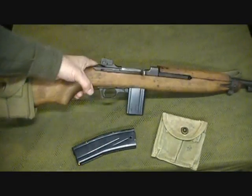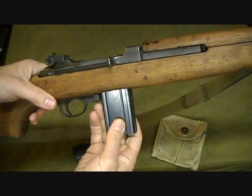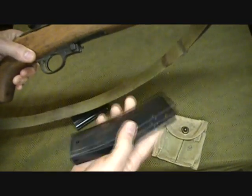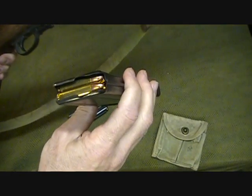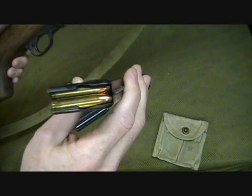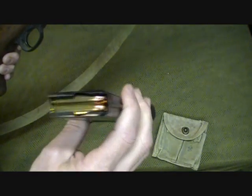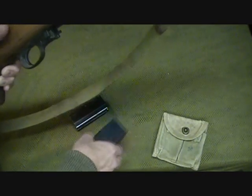Now, this is an M1 carbine, and it has the 15-round box magazine, which right here is the release, and it can also take the 30-round magazine as well. Here you can see the straight-walled cartridge. The .30 caliber has been called underpowered, but it did exceed most of the submachine gun rounds, which were .45 and 9mm, and they were much more effective, but not quite as effective, of course, as the M1 Garand.